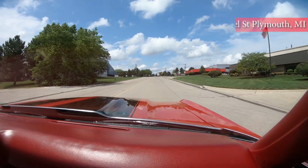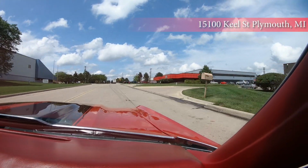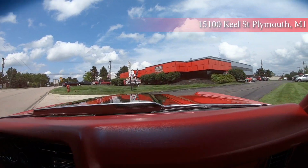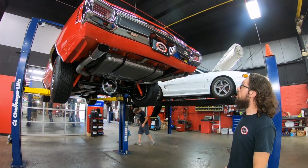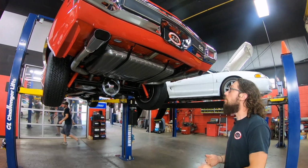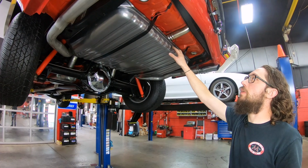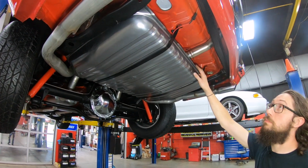What we're going to do next, we're going to get this baby up on the rack and show you the bottom of it and just show you how solid it is. Okay guys, we got this 1970 Chevelle up on the rack. So obviously it has a brand new galvanized, or I believe this is like a galvanized plating that we got on the gas tank here, obviously brand new.